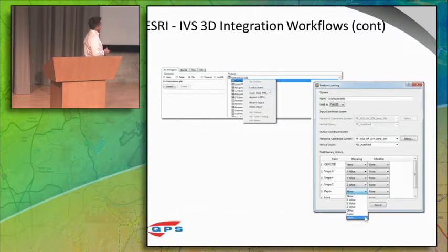Now coming back the other way, if you have your Arc connection, you just right click on one of the feature classes or a raster, and you just say load to scene. If it has attribution, you can do that attribution mapping to the Fledermaus SD object, the scene object, and you can decide not to bring those attributes in. It's your choice.